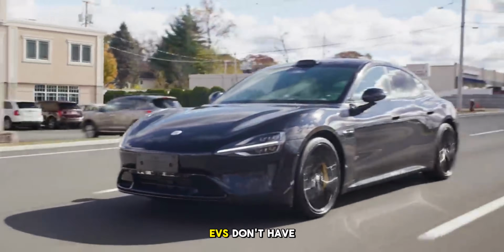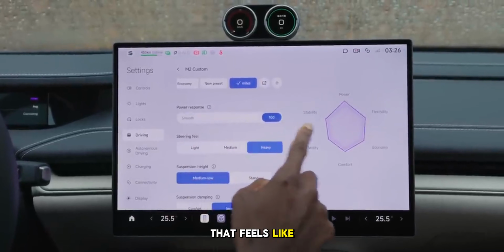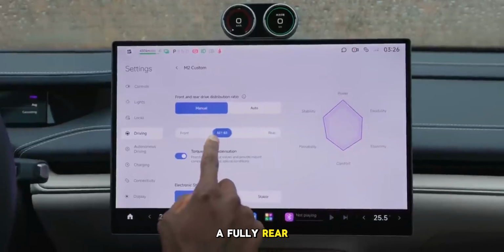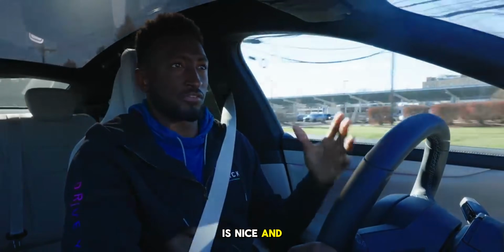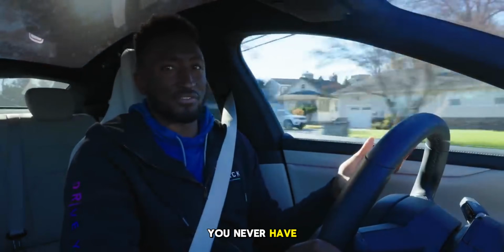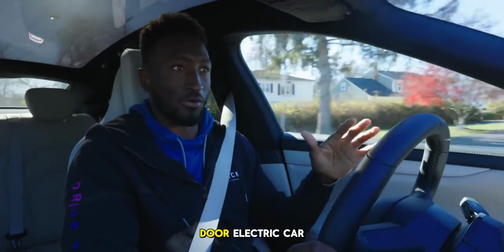And what a lot of other EVs don't have is this really high degree of customization over exactly how that feels. Like, there is a full-on power delivery slider. You can move it to be a fully rear-wheel drive vehicle all the way to a fully front-wheel drive vehicle. And then the lift-off regen is nice and secure and assuring. You never have to take the car out of this mode if you never wanted to. This is a very reasonable thing to expect from a 4-door electric car.